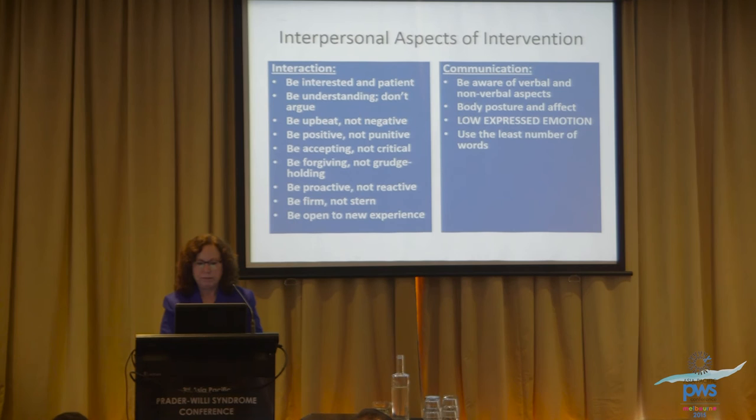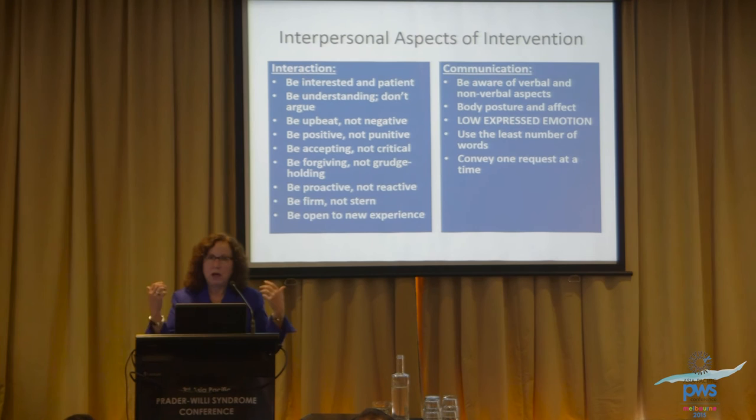You want to use the least number of words that you can. So it's not, George, the plate belongs in the sink. You say, George, plate in sink. The message gets clear. Convey one request at a time. So moms will say, okay, go upstairs, unpack your book bag, and wash your hands. And so mom's noticing the time's going, and so she goes to the top of the steps, and there's her son standing there with his book bag because he only heard go upstairs.